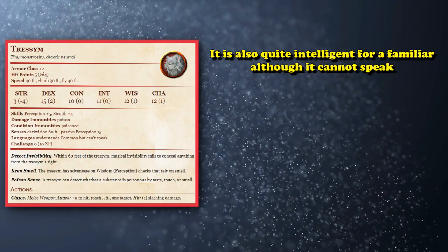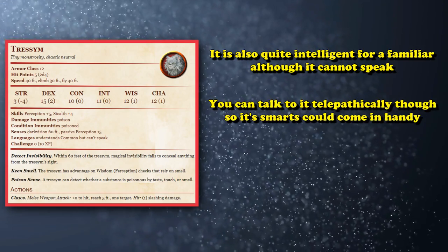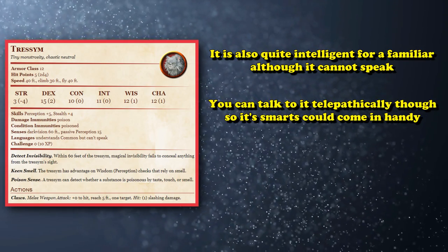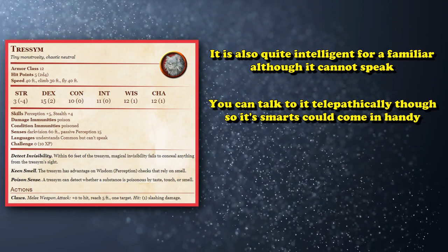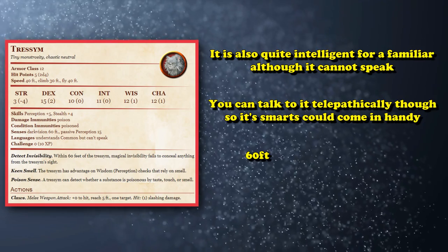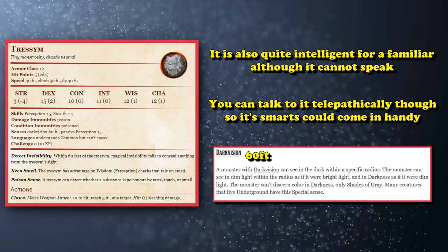It's also very intelligent for a familiar, but it can't speak like the Raven. Since you can communicate with it telepathically, this could come in useful, but overall it's not more useful than the Raven when it comes to communicating with your allies. It also has a much longer radius of 60 feet of dark vision, so you can use it like night vision goggles if you wanted to sit on your head or shoulders.